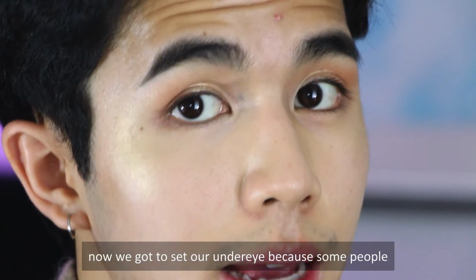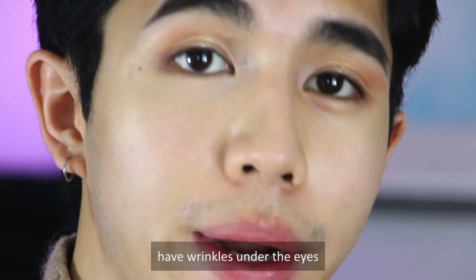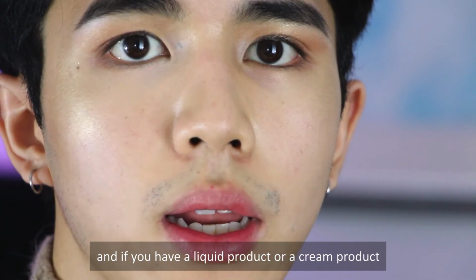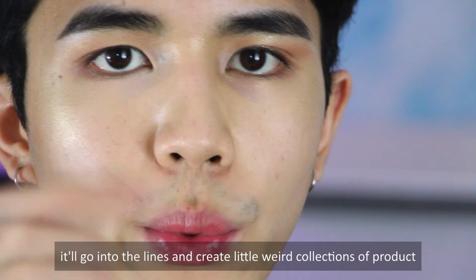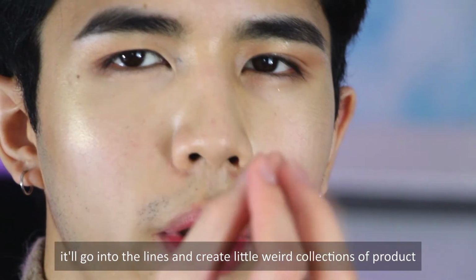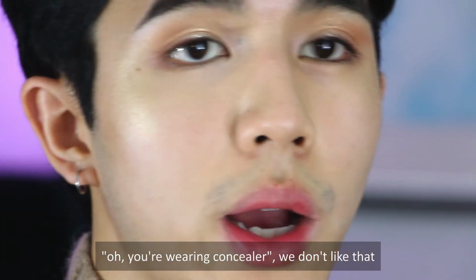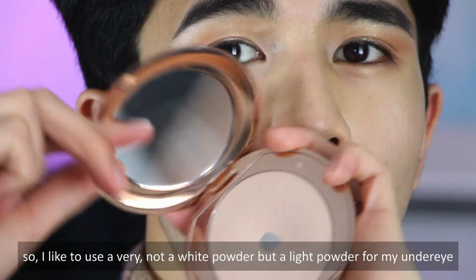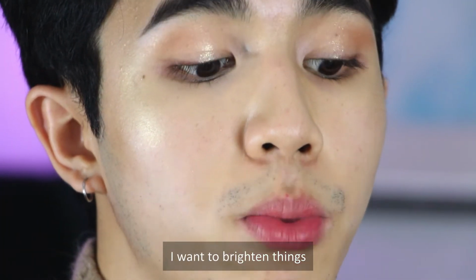Now we have to set our under eyes, because some people, not me, have wrinkles under the eye, and if you have a liquid or cream product, it will go into the lines and create little weird collections of product, and we don't like that, because it will make you look like, oh, you're wearing concealer. So I like to use not a white powder, but a light powder for my under eyes, because I want to brighten things.